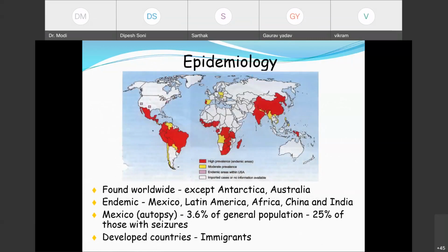It is found worldwide except in Antarctica and Australia, where none has been reported. But of late, many Indians have immigrated to Australia, and there are reports popping in from that country also. Of course, their workup is quite exhaustive because the radiologists and the neurologists are not tuned to see it. But again, the epidemiological history of movement from India has made them wiser, and they are now diagnosing more and more neurocysticercosis in their population also, right?